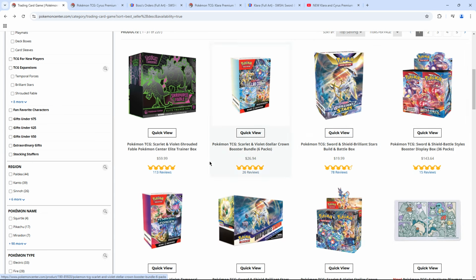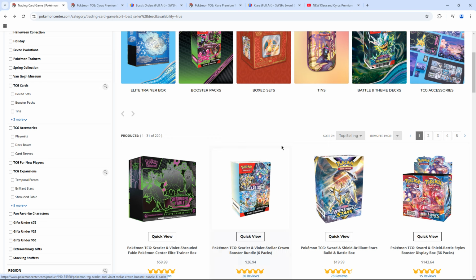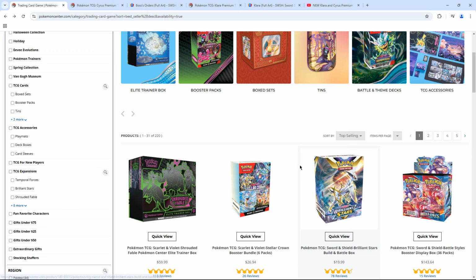Brilliant Stars, Battle Styles, Shrouded Fable, Temporal is about to be a good buy. These are the best things to buy. And I even showed you guys the milk carton box because it's just an interesting product. So yeah, that's all I want to talk about. I just want to talk about Pokemon Center once again, because there are still some stuff that's decent on here.